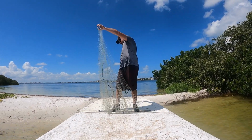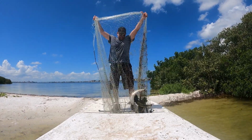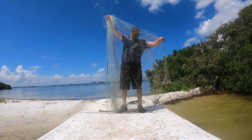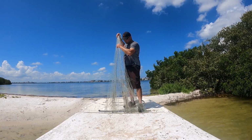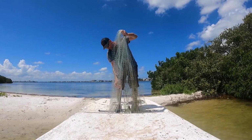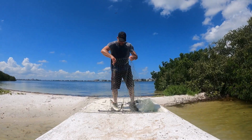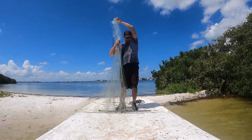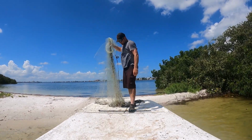Nice big fish too. Beautiful fish. This is called clearing the net. Getting all the fish out. It's a lot of work. Especially when they spin and tangled up. One more in the net. That's it.